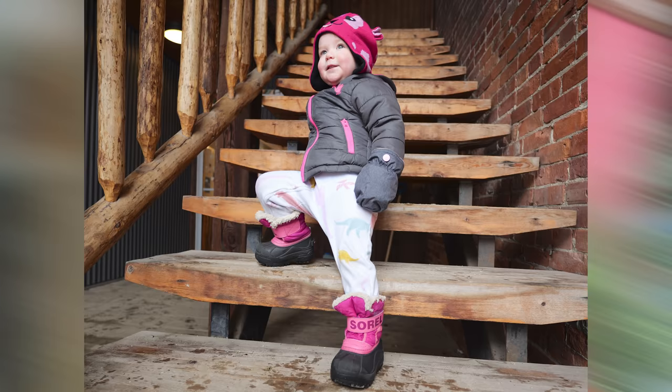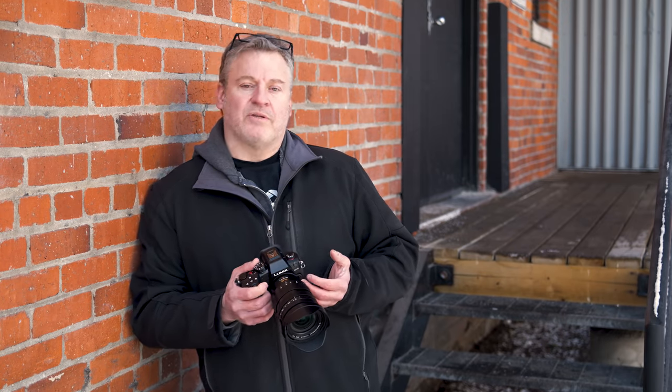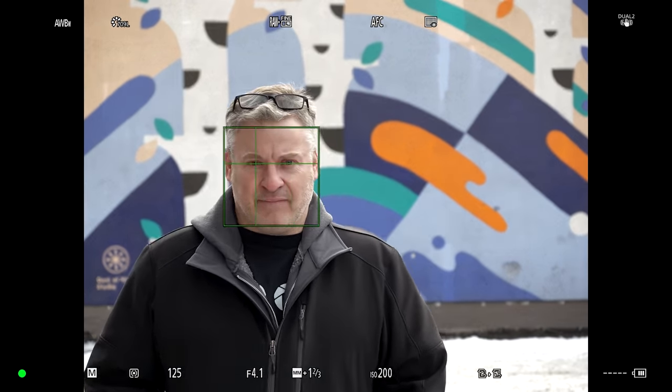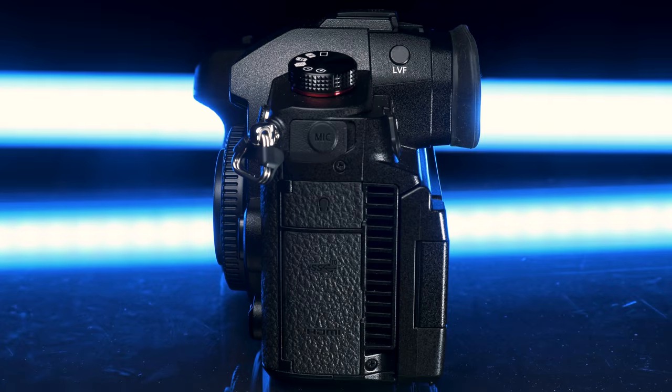The other thing we have is it's paired with a new Venus engine, which promises 2 times the performance we're getting from the GH5 as far as processing speed. Now, immediately what pops out for me too is the cooling unit on the back here. This is the force cooling unit, which promises to keep the camera much cooler when it's running those higher frame rates. Now, the GH6 is a very video-centric camera, but I want to talk to you a bit more about the still side of things.